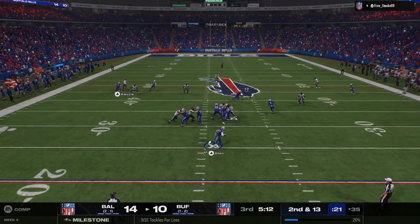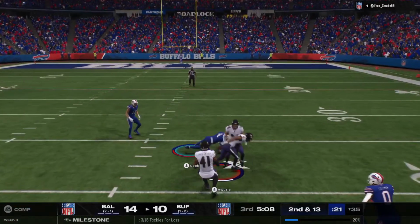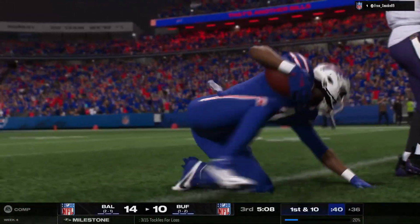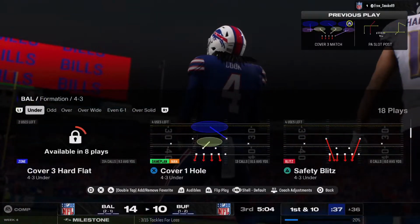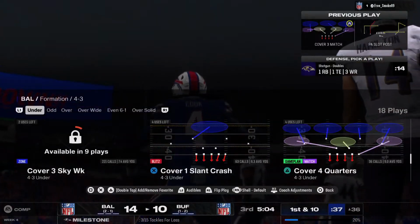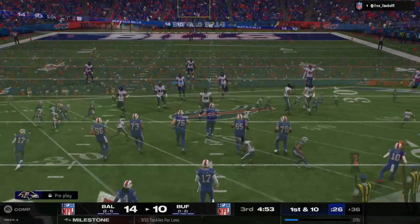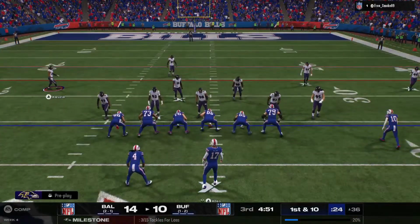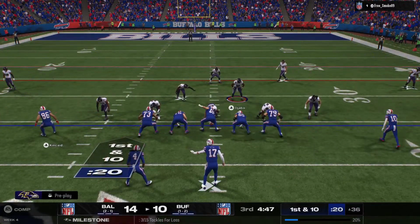Now Allen. Escaping the pressure right. Oh, he finds his running back open downfield. And he's going to be taken down with the first down at the Ravens 36. That one nearly 30 yards, 29 officially. So in Raven territory now. Here's a 1st and 10 at the 36.